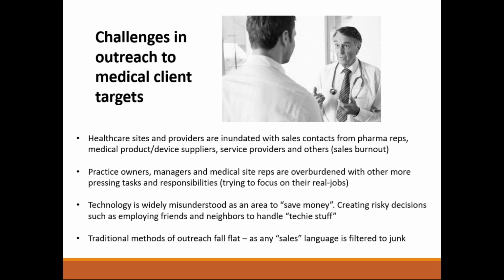You do not want to be one of those people, because essentially with that sales burnout that happens, they're immediately going to dismiss you before you've even had a chance to get your message out, because they are so overwhelmed by this type of outreach.